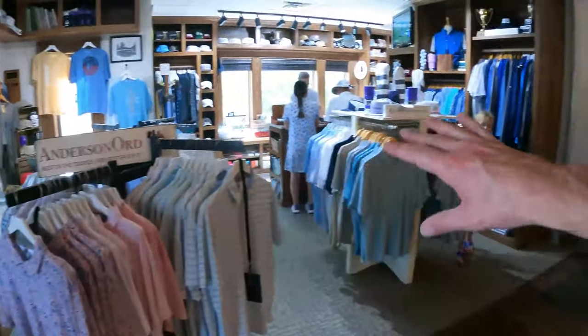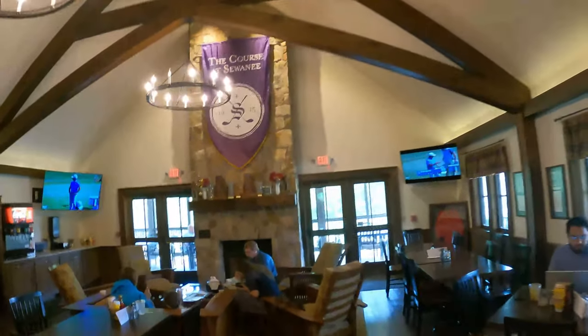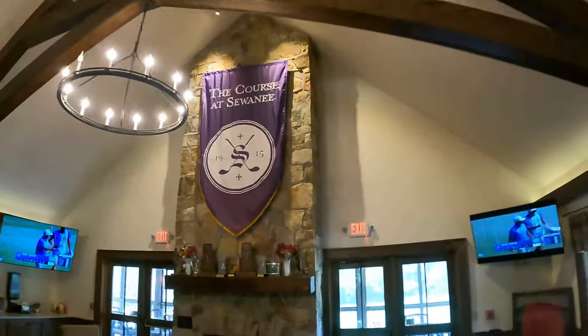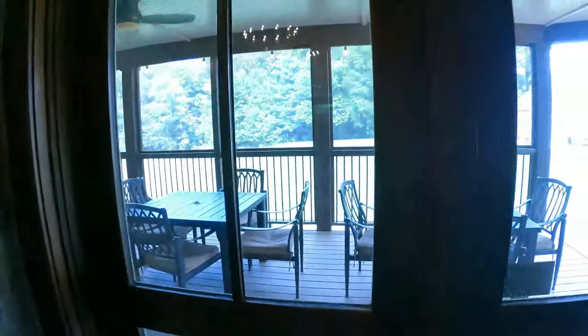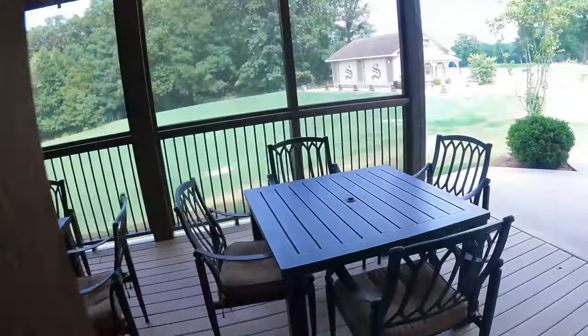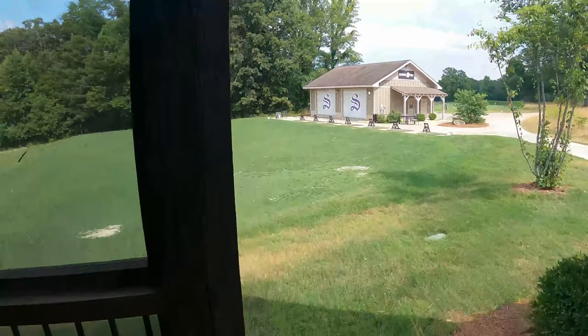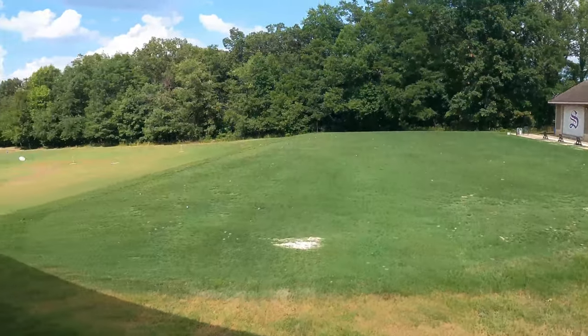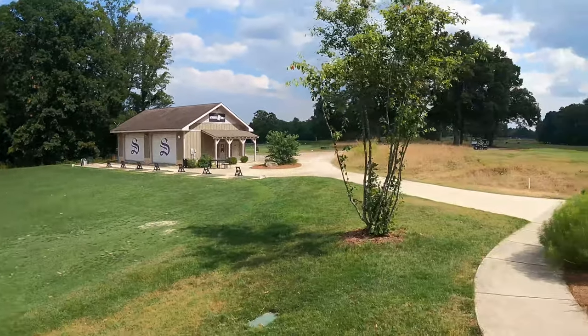You can see the little clothes for sale. Go up here, this is the golf course at Sewanee. We'll come out here, let's see what our view looks like. Overlooking the golf course. Yeah, nice. Got a little driving range right here. Very cool. All right, well, we're hungry. Let's get inside and do a little eating.